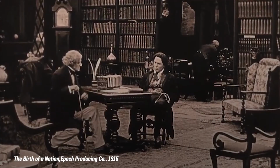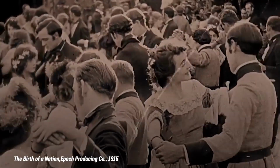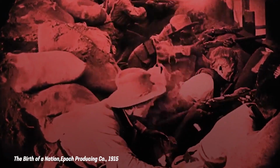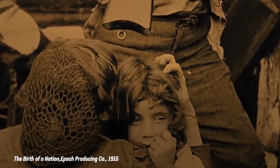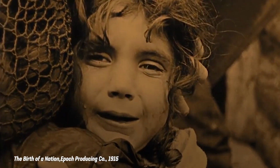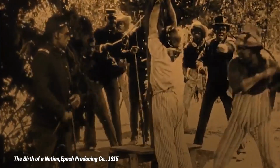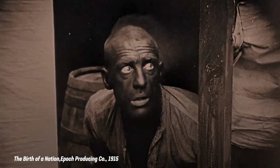The Birth of a Nation is a highly contentious film. The 1915 epic pseudo-historical drama reimagines the world with a revisionist take on the American Civil War. It is renowned for being both extremely artistically valuable and deeply racist. The film has been credited with the rebirth of the Ku Klux Klan and has a bigoted plot.